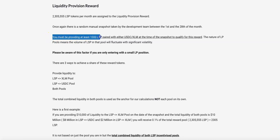First of all, you must be providing at least 1,000 LSP paired with either USDC or XLM at the time of the snapshot to qualify for this reward, and that's the reason I've underlined it. It's no good if you've got 997 or 963 or 827. If it's not 1,000 or 1,001, you will not qualify for this reward. At the minute, that's probably about 65 bucks on one side. So unless you've got around $130 of liquidity provision as of the time of this video, you won't qualify. If you're underneath that, you're not going to get any rewards at all, just a very small share of the network fees.